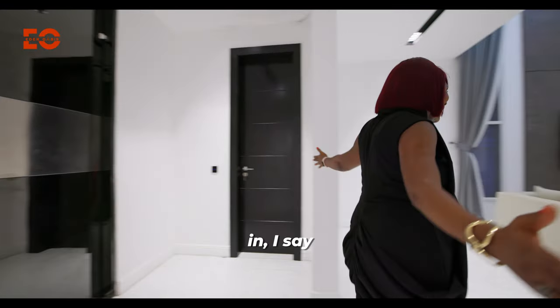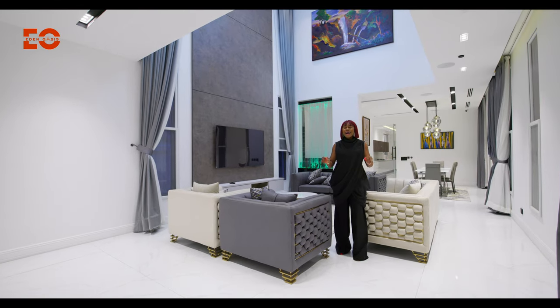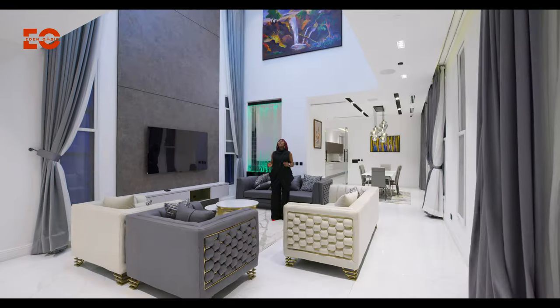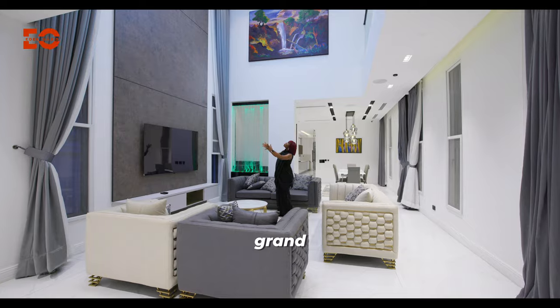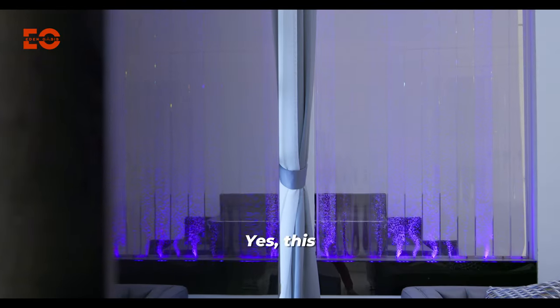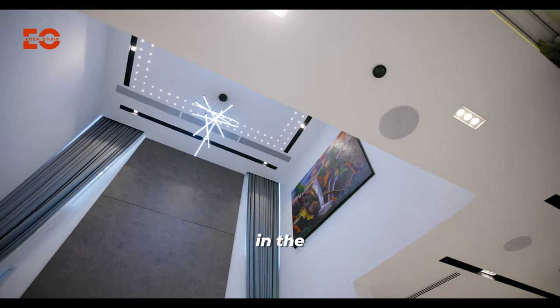Now walking in, I say a big welcome to this beautiful, gorgeous home. The double volume ceiling definitely gives this place a majestic feel, and of course this amazing grand wall panel on this side, and you have your TV. Yes, this home comes fully furnished. Now apart from that, we also have the surround sound speakers all recessed in the ceiling.